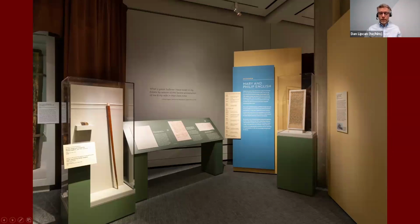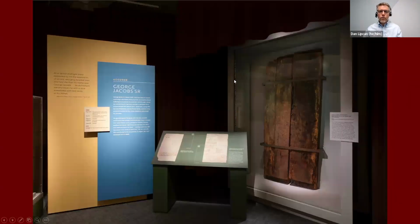Again, the story of Philip and Mary English with the timeline, the sampler there on the right, and documents and his walking stick. Again, the story of George Jacobs, and I do want to highlight that we highlighted 2 wall planks from the original Salem jail that was demolished in the 1950s, but somebody was intelligent enough to save a couple of the wall planks, which made their way into our collection.